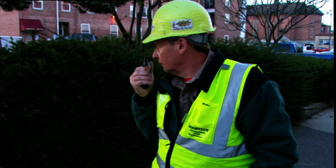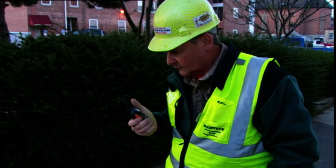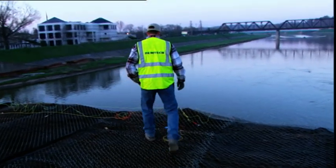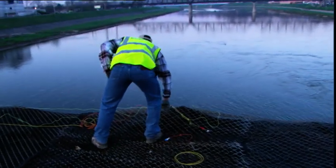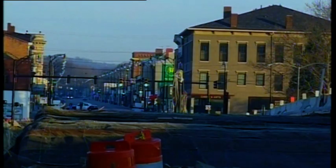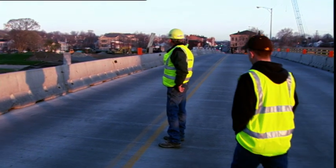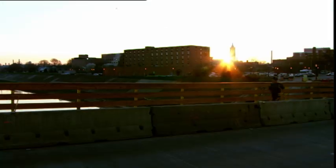How you making out, Cody? Yeah, we're doing good. Cody goes onto the bridge to make a final check of all the connections. The exclusion zone around the blast site is supposed to be locked down. Yeah, we got a guy in a wheelchair back over here. Someone pushing him out of here?